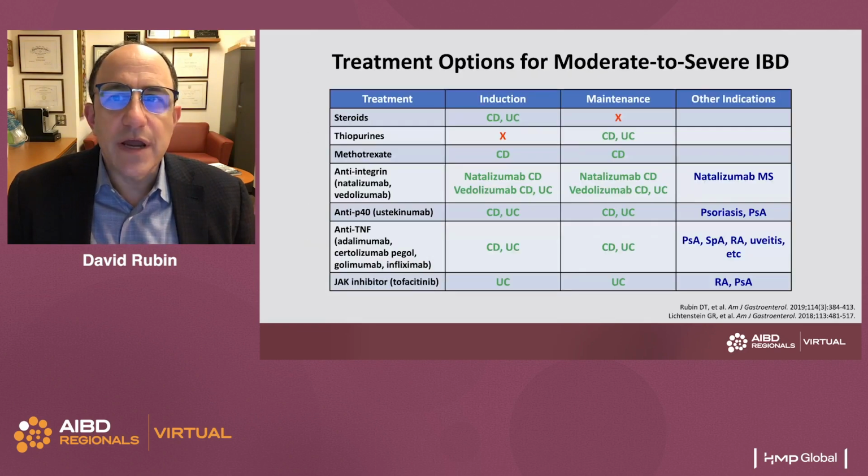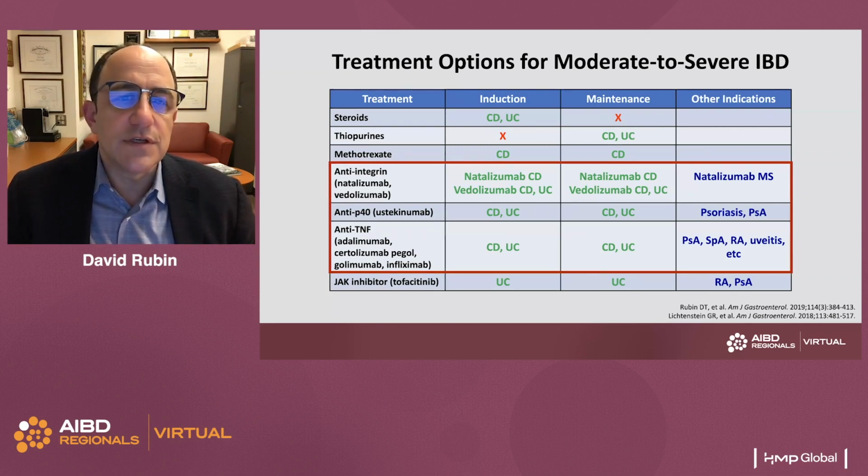So within the treatment options for moderate to severe IBD, we obviously have a number of different induction and maintenance therapies. We now have 3 different classes of biological therapies for the treatment of Crohn's disease and ulcerative colitis. I'm going to spend time during this presentation highlighting what we've learned about Ustekinumab as an anti-P40 therapy, but also the emerging anti-P19 IL-23 selective inhibitors.